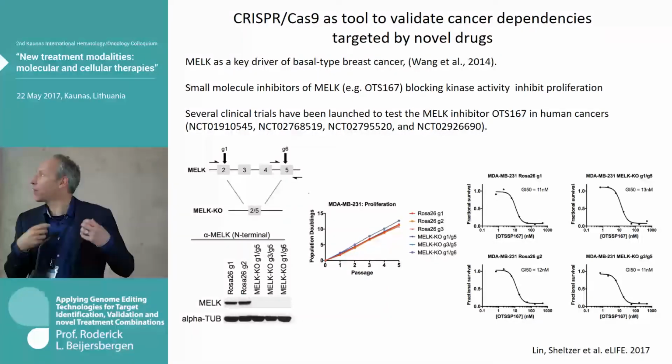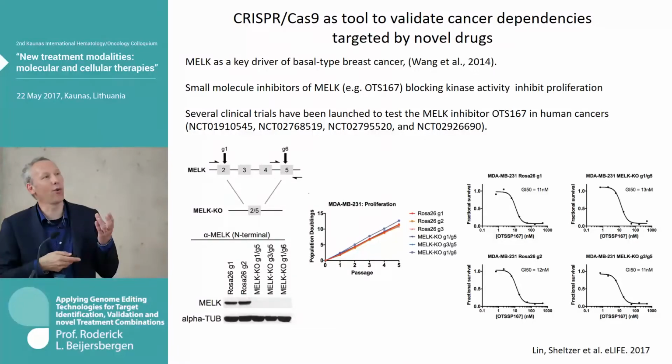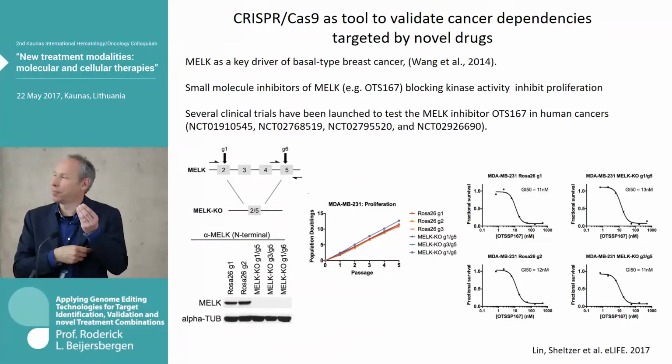But now, with the Cas9 technology, we can actually look whether this protein is really involved in the proliferation of these cells. So what they did, they generated guide RNAs that removed this gene from cells. It's completely lost. Then they looked whether it's a driver of breast cancer. So they did it in breast cancer cells. There's no difference between the wild-type cells and the knockout cells. So if you use a clean system, this target is no longer valid.